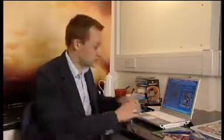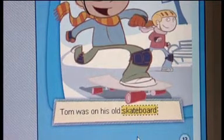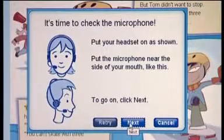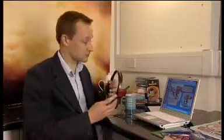If there's a particular word that's causing difficulty to a pupil, you can just click on that word and the programme will read it out. Skateboard. Now the really nifty bit is the read and record. And when you first install the software, you have to speak to it and it will listen to your voice and analyse your accent to get used to it. Well, I've already done that, so all I need to do is to put the headset on and have a go.